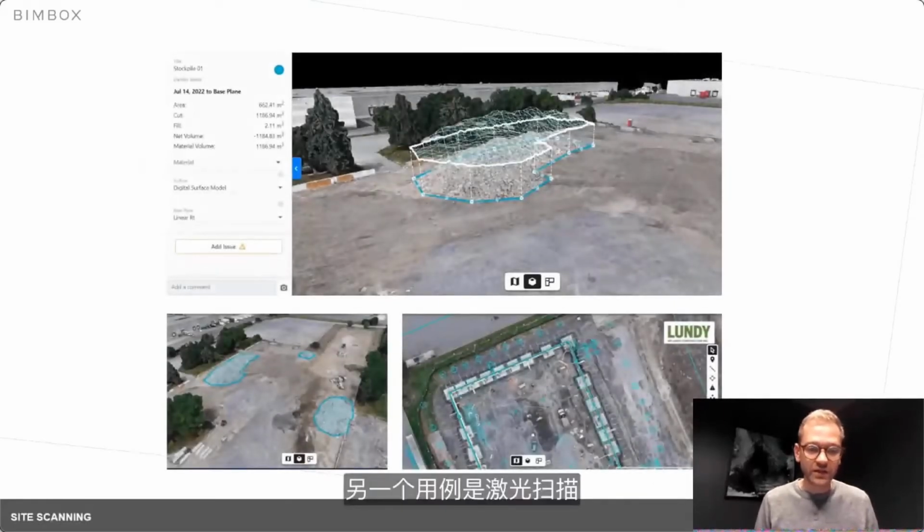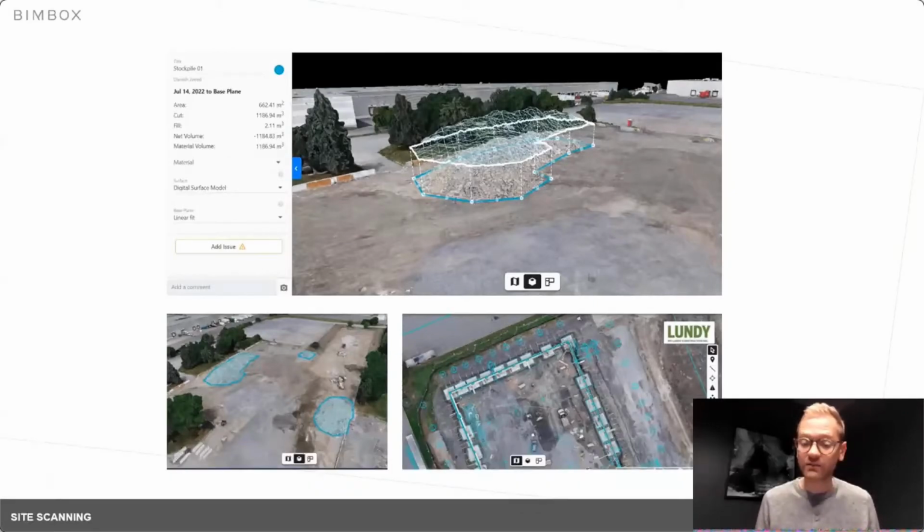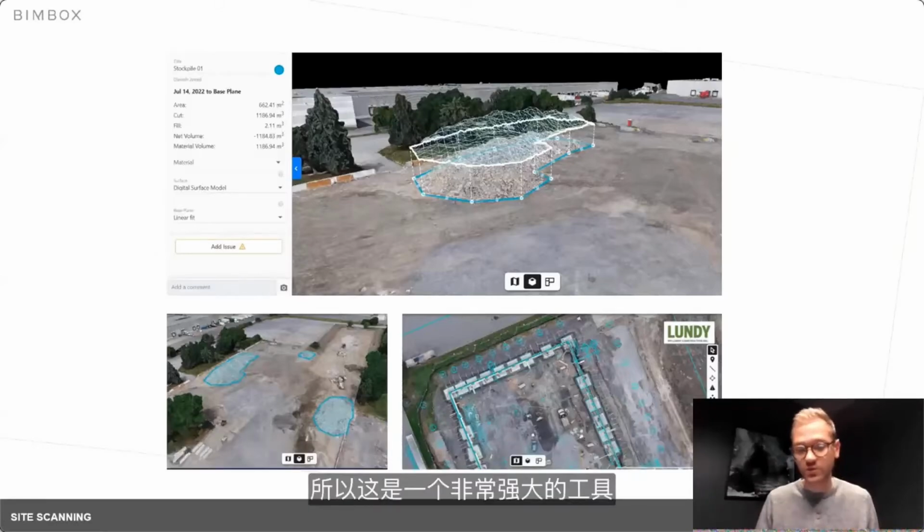Another use case that I would like to show is laser scanning. This is an example from MP London, a contractor who is utilizing site scanning every week to identify how much rubble on site they have. This in fact informs them automatically how much waste they will have on site, which informs them how many trucks need to come in and pick that waste. So it's quite a powerful tool to utilize.